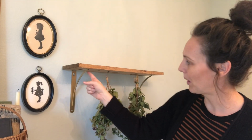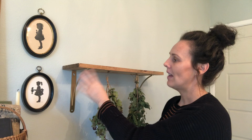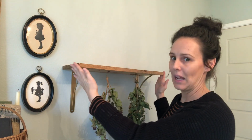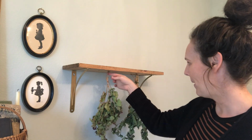So let's get started. This shelf, I just took and spray painted these brackets gold, and I think you can kind of tell. And then I just lightly stained this with some dark walnut. These shelves are like $7 each, and the wood is like $8 or $12 each. I cut them down to the desired length that I want. I hung some dried lantana from my little tiny garden, and I got these two pictures.